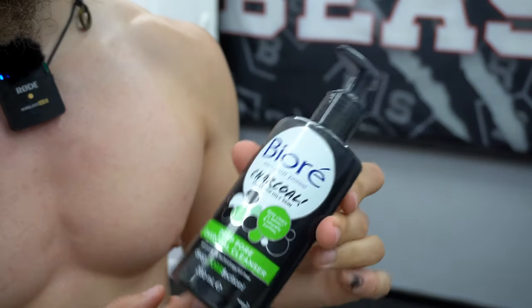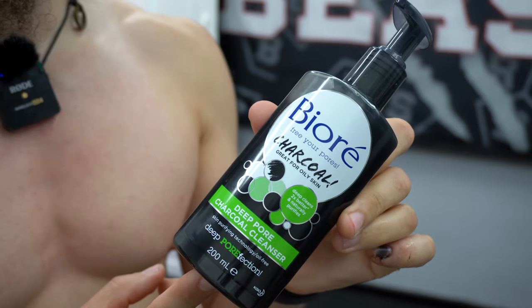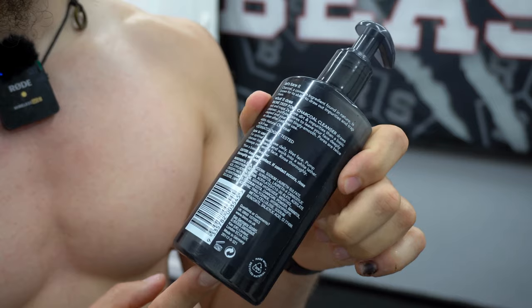I use this charcoal exfoliating face wash. Face washes are generally a bit more gentle than a body wash, and I would rather a gentle thing and do it more frequently than an aggressive thing, because this area is going to be sensitive. If you've never done this before and you had a lot of hair, it's going to feel weird when you put a shirt on. It's like skin that's never really been touched.